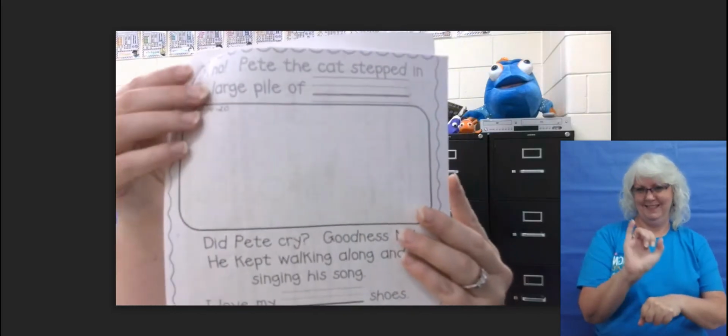Today, we're going to learn about the alphabet and numbers. But first, we're going to review our Pete the Cat story. I've got a fun little video that I'll be sending out. And when you get done with the fun little video, you guys in your packet are going to work on this page. It's a Pete the Cat page.